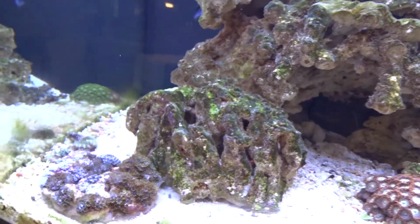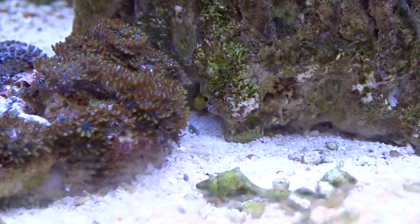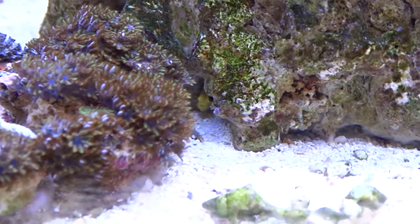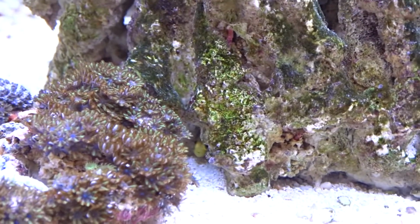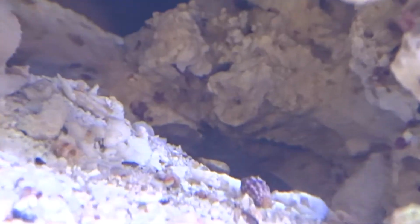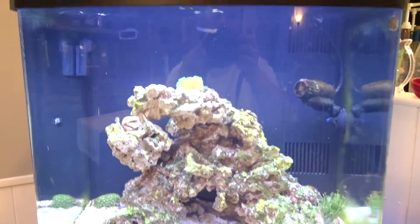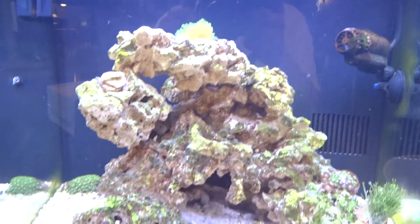I do also have two sailfin gobies, but you're probably not going to be able to see them. They're a mated pair, and they both hide in this rock all day except when I feed them. I got them with a Pistol Shrimp, hoping that they'd pair up with the Pistol Shrimp, but they haven't yet. The Pistol Shrimp has been back there making a burrow. That's why there are so many particles floating around in the tank, because he's been digging, and the fine sand's been going all over the tank. It's just sand he's been kicking up.